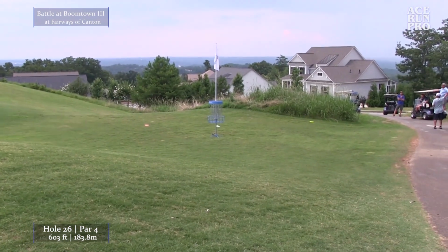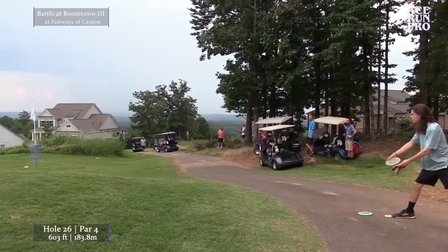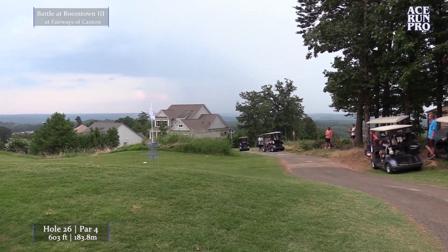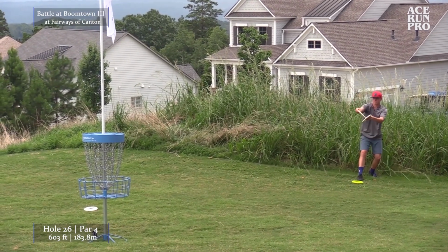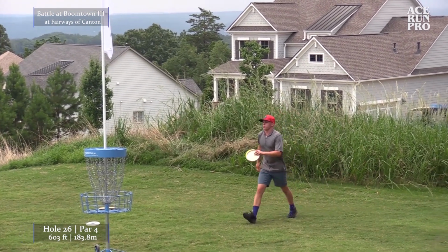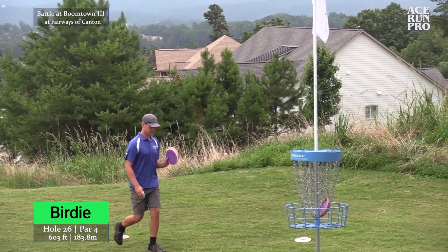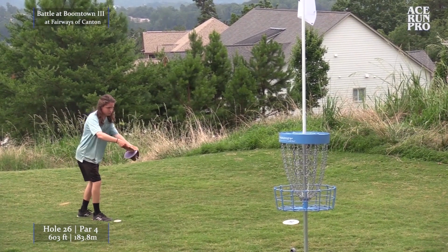We see some great upshots here. Let's see if Alden can drop one in here from distance. Yeah, he's tied for the lead. He really needs this one. He's caught a lucky break. Let's see if he can take advantage of it. Looks like he's going to have to settle for par here. It's Ezra. And there it is. Isaac Robinson's going to take the lead going into 27.